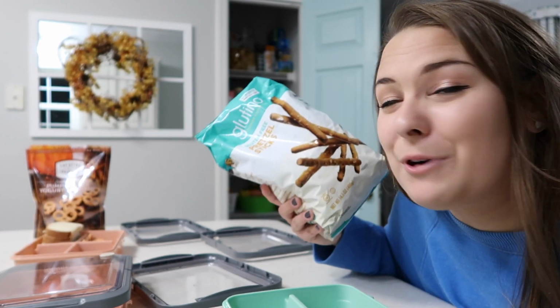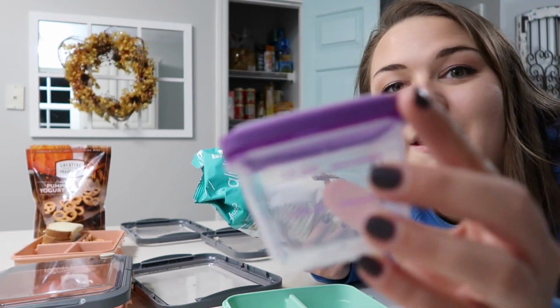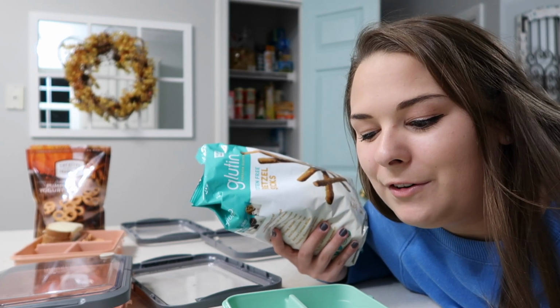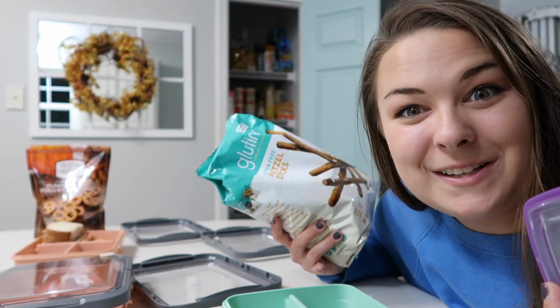So I'm going to have me some pretzels and hummus, and I did not want to put the hummus in my bento box, so I'm actually going to be using one of these small containers, which are the perfect size for hummus, just because I don't really want hummus in here, but pretzel sticks can definitely go in the bento box.